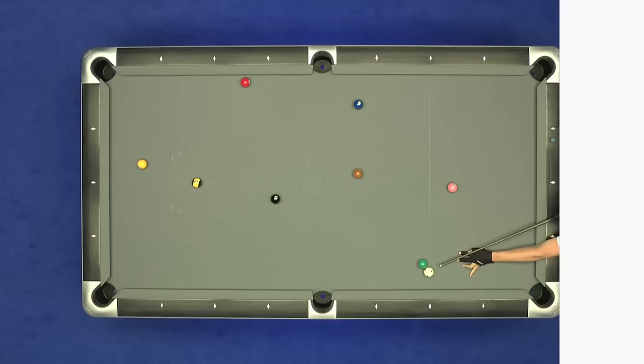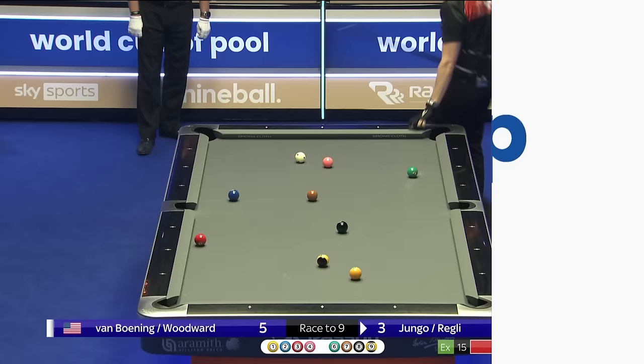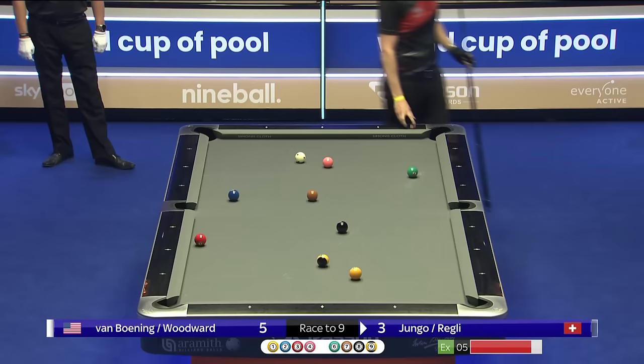You could see from his body language he liked that one. Yeah. Caught it exactly where he wanted to. Yeah, for sure. And to be honest with you, I would have considered cutting the one. I would have considered it. The way the table's breaking, the two's over the side. I would have had to at least think about it before pulling the trigger on that safety. Ronald got the safety, but that's just how the game goes.